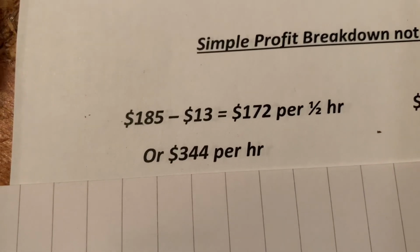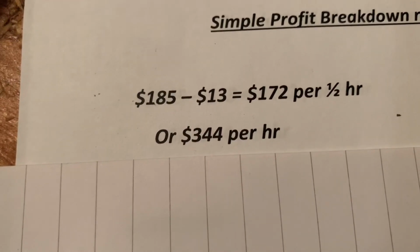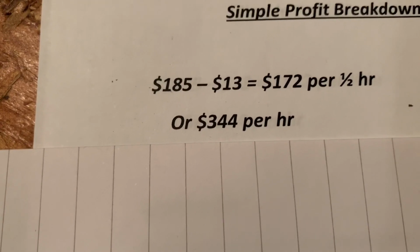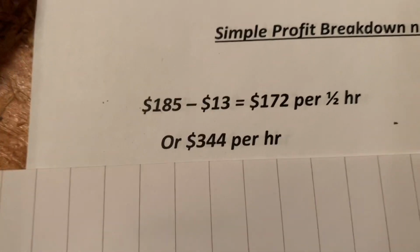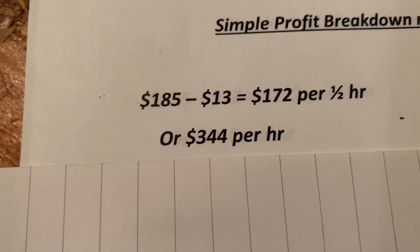Now this is a simple profit breakdown. It is absolutely not including labor costs. This is not actually what we make. This is just a simple comparison to make it a little easier. But there's labor costs, there's fuel, there's all this other stuff involved. But just to make it simple, that's what we'll put it at. About $344 per hour is what we can expect to make doing a day full of spot treatments.